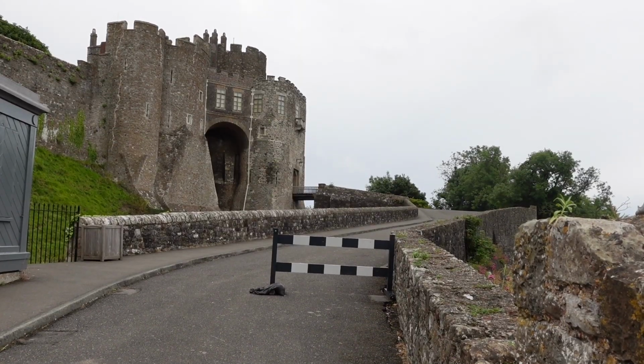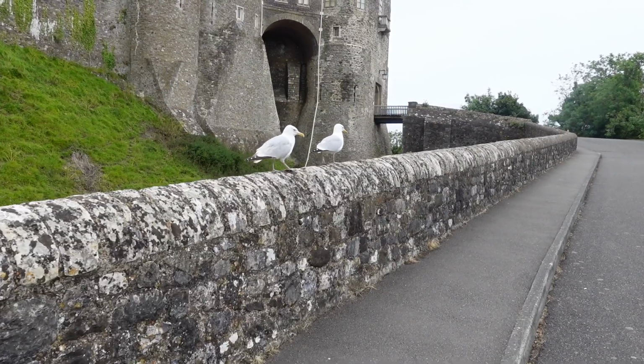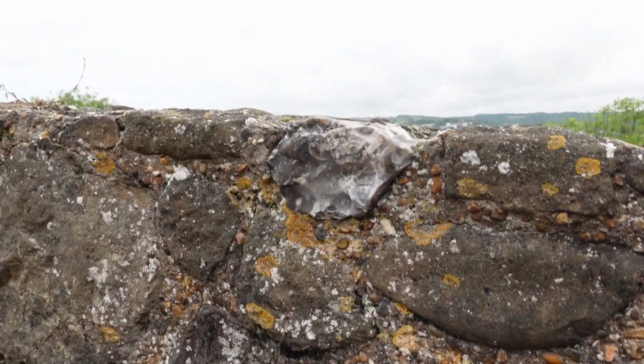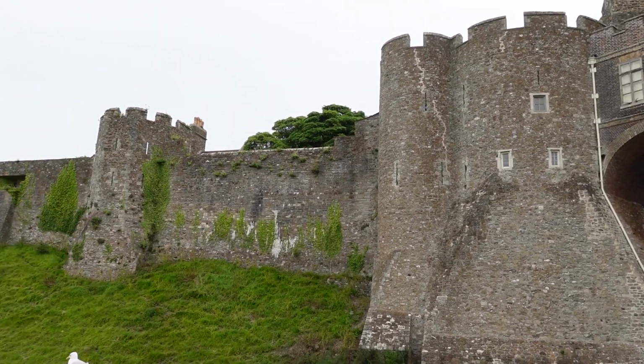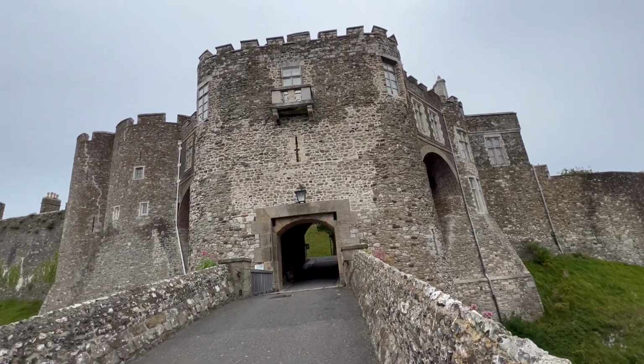This is one of the closest points between England and France. It's actually only 18 miles across the English Channel. When we're hiking the cliffs, we might actually get to see a little bit of France today. Dover Castle.